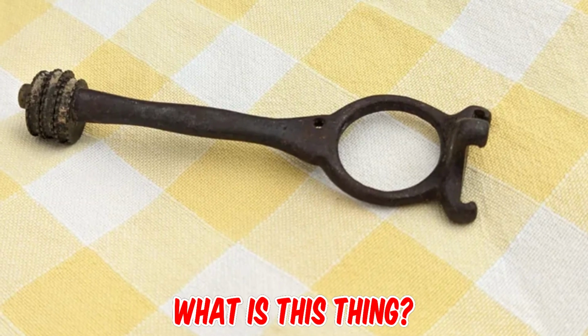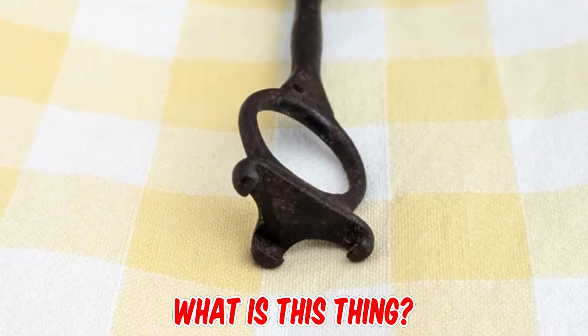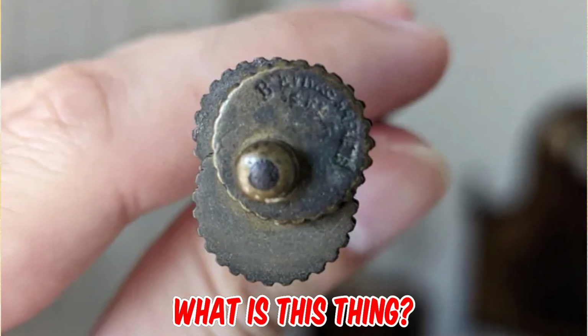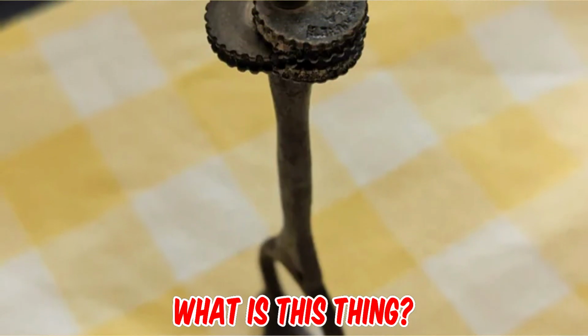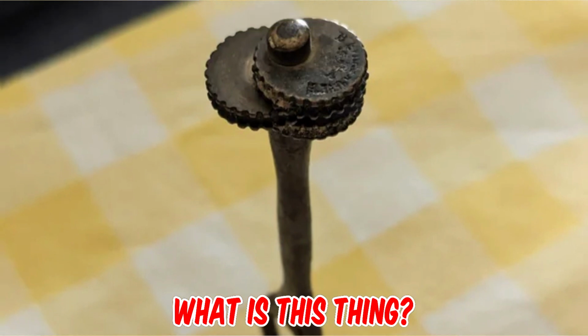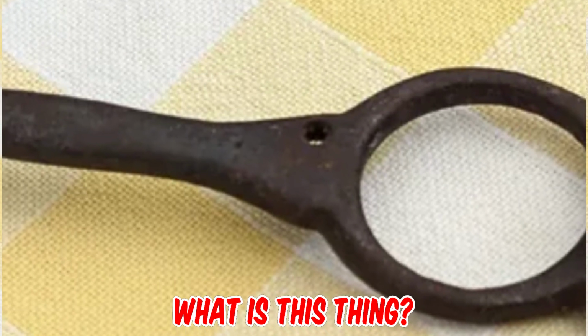What is this metallic key-shaped item with 3 rotating gears on top and a 3-legged stand at the bottom? There are also some markings on top, but I can't make out what it says. The stand allows it to stay up, but doesn't look like that's its purpose. All 3 gears can rotate around the knob, and above the ring, you can notice a small hole.